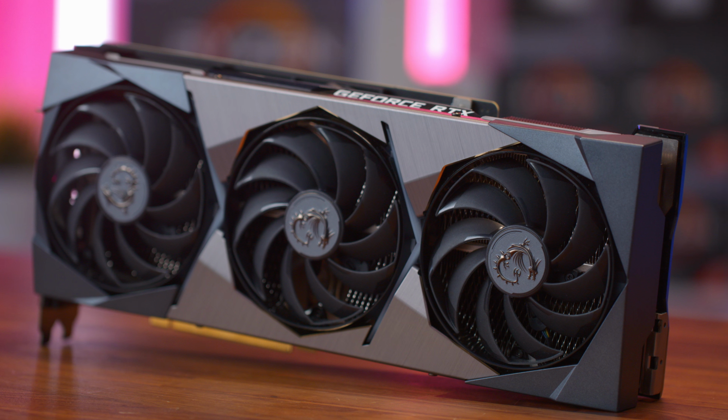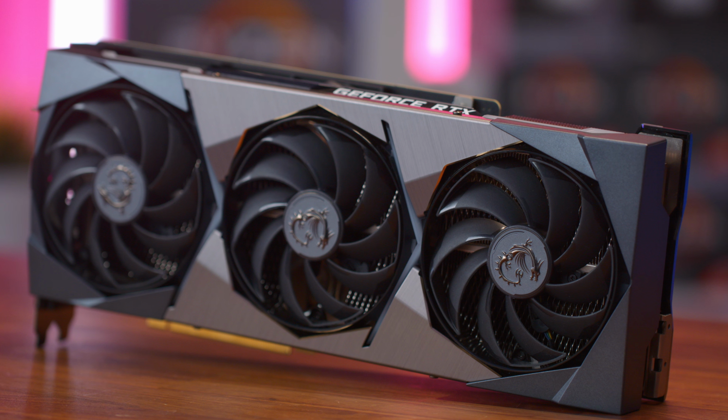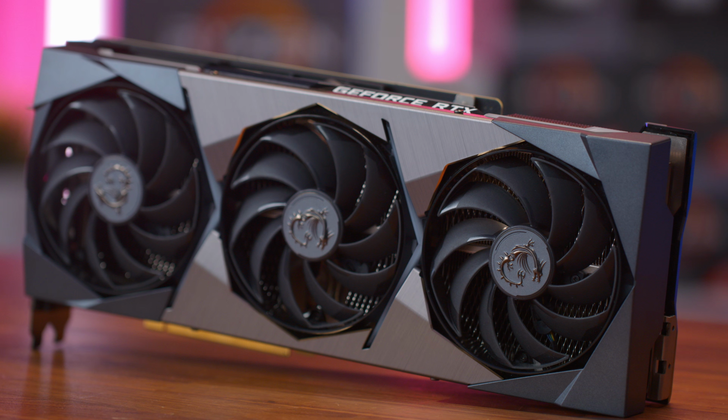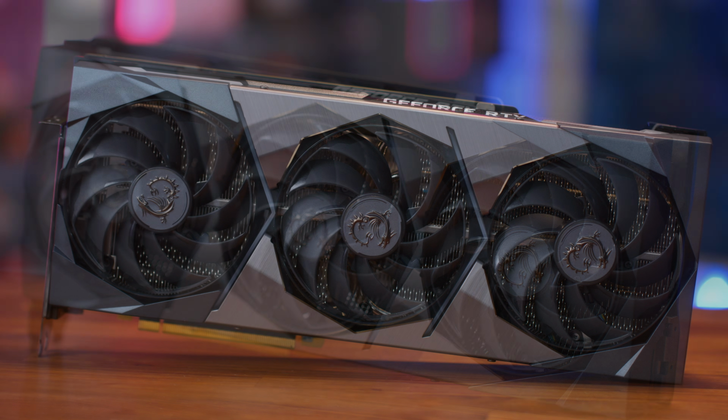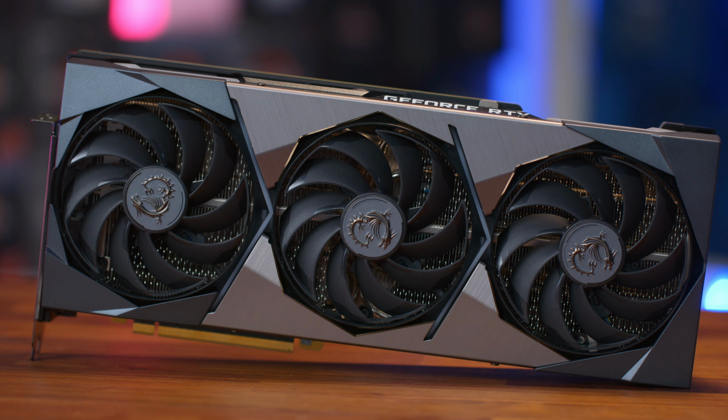Instead, the big question that's been raised is that right now I can buy a 10GB 3080 for £799 or $850, or for £980 or $990, I can get a 3080 12GB. So which one do I go for? That's what we're going to find out.